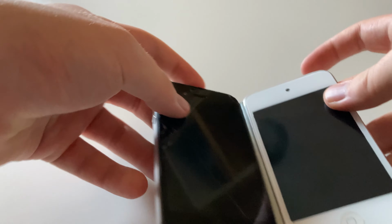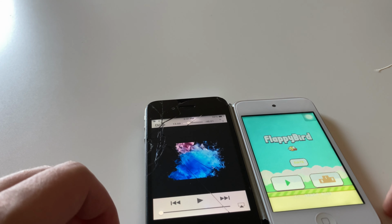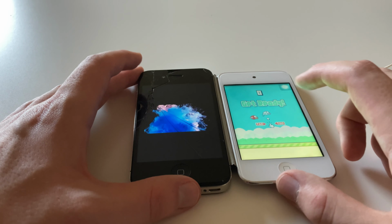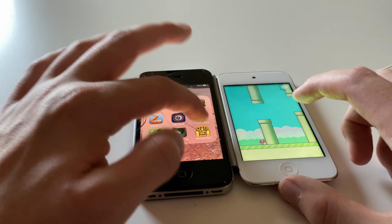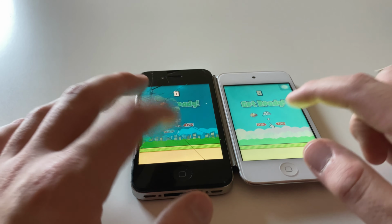And once you've done that, you've got yourself a dual screen iPhone 4. It's pretty sweet. Great for multitasking. You can watch a video on one, play a game on the other. Or you could even play games on both at the same time. So if we go here, you can get 2 games like Flappy Bird going at once. Have yourself a great time.